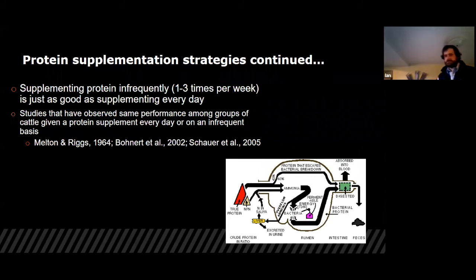So you still have to feed the same amount of protein to meet the requirements of your animal, but you don't necessarily need to go out there and do that chore every single day, which could save you a lot of time, particularly if you're somebody who is renting pasture that is a significant drive away. That could save you a lot of fuel and time from having to go out there every single day. So yeah, that's something to think about.